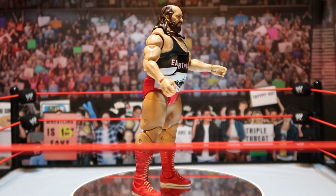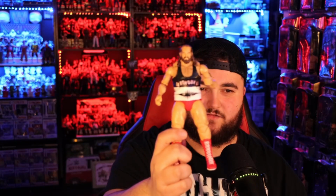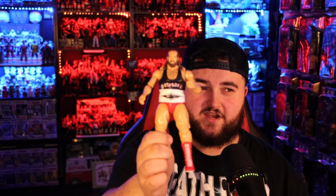I think that they definitely picked the right scale for this figure. I think the articulation is great and such a massive upgrade from his last Elite figure here. And I'm very excited to add him to the shelf. But he couldn't be alone. We had to get his tag partner as well. We got Typhoon, the Shockmaster, and one of the nicest wrestlers I've ever met in my life.